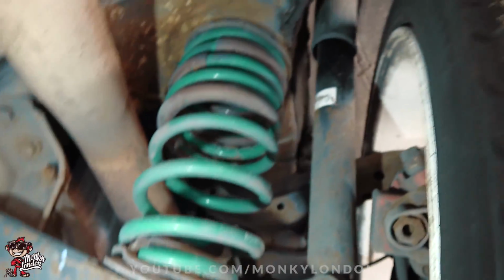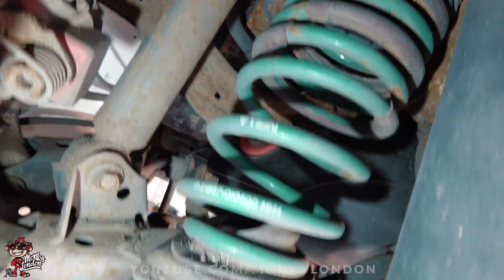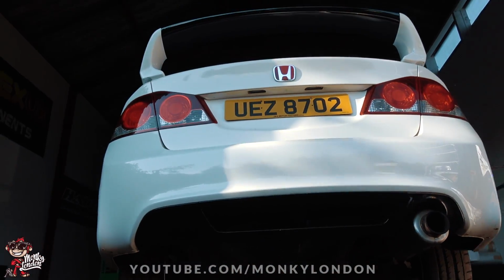Shocks aren't leaking. Springs have all been changed, so they're not going to be broken or anything silly like that. The rest are pretty decent. All looking lovely.